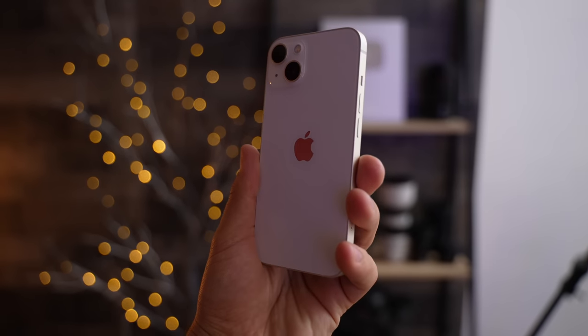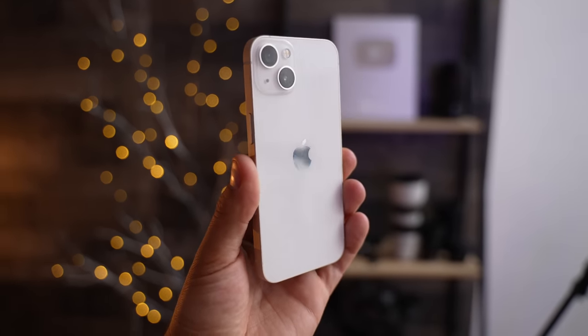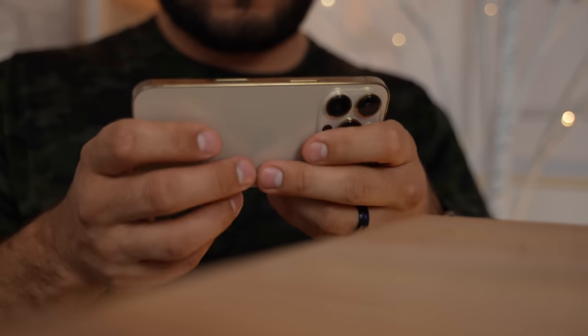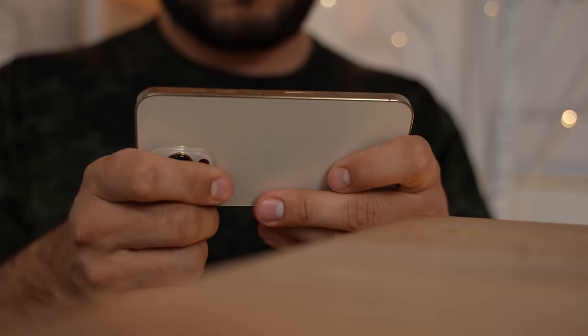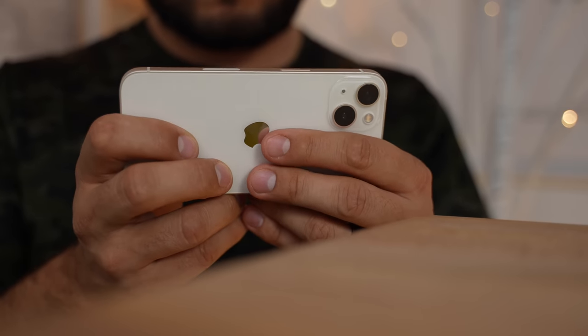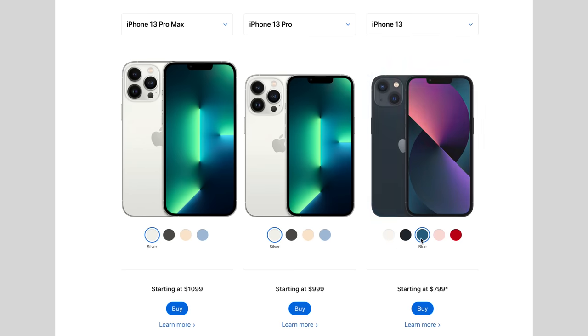This might seem silly, but every time I pick up the iPhone 13, it really stands out to me how noticeable that weight difference is in the real world. Now with that, the much larger camera bump on the Pro is much easier to accidentally touch and get the lenses dirty, and with that, if you're somebody who hates phones wobbling on tables, well, the 13 Pro wobbles like crazy.